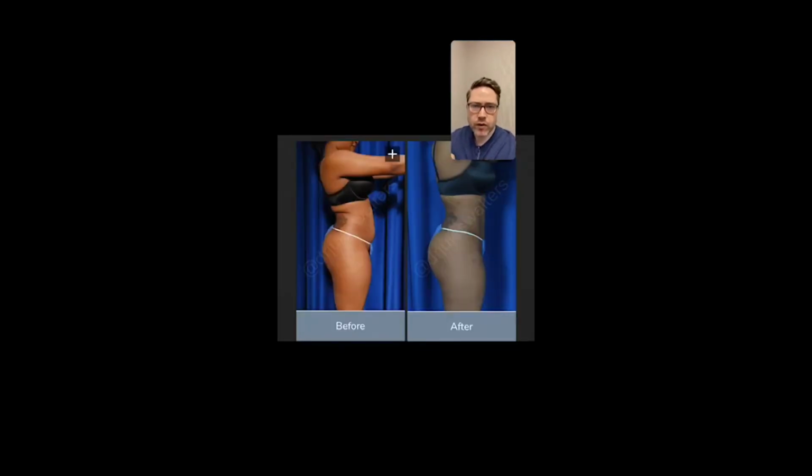You can see the side view. And so the side view here, we've really sculpted her back, her waist, her abdomen to give her a flat abdomen. Now, if she had children, and some of that outpouching of her abdomen was due to post-pregnancy issues, then she would not get that result where it's flat. And so the importance here is, if you've had children, then to get a flat abdomen, usually we have to repair the muscle, and that's usually with a tummy tuck.